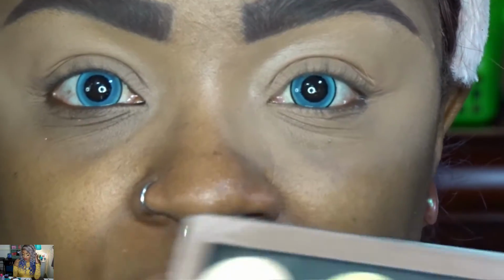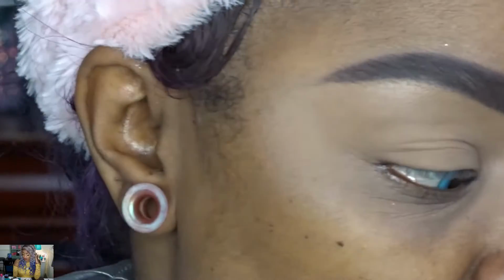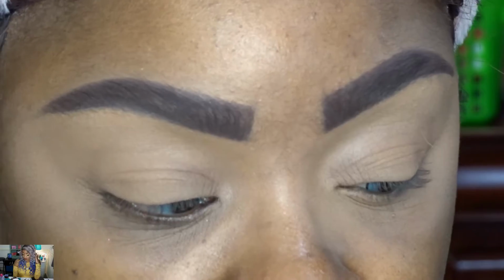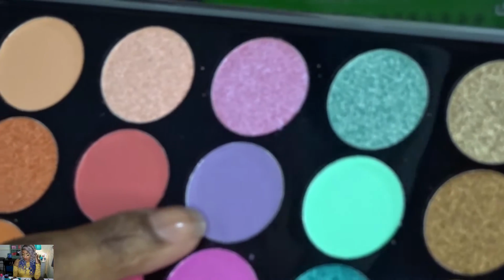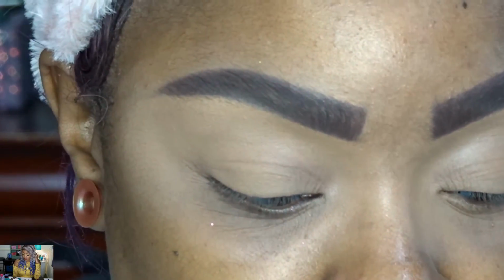All right, you guys, so we're going to be using this festival palette from Profusion. There's 35 shadows in there. You do get the sticky clear sheet with the names of the shadows on there. I hate those. You guys know that. So I'm just going to be pointing to the colors that I'm going to be using. And I'm going to start off with this really pretty pastel purple shade. I'm going to take that into the crease.